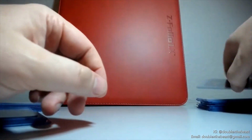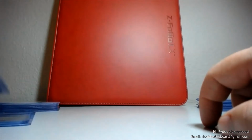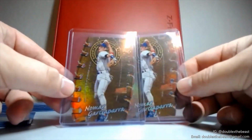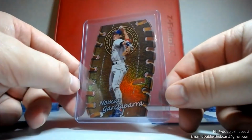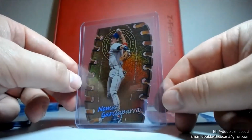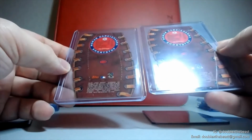So, like I said, that is the luminous. And then I have two of the luminescence. And you can see these are quite the upgrade just with the reflective, refractor type finish on it. Really like these a lot. They look good. The back is identical to the luminous, no difference.